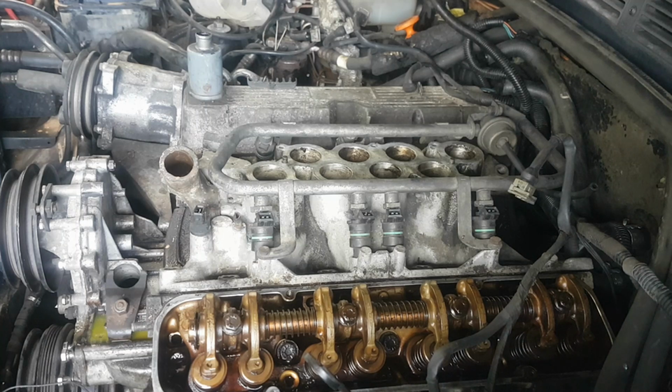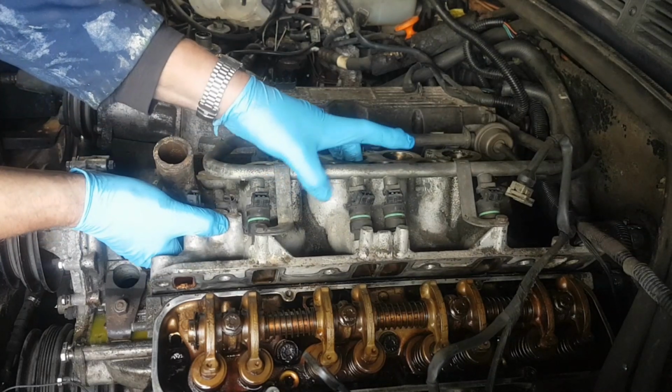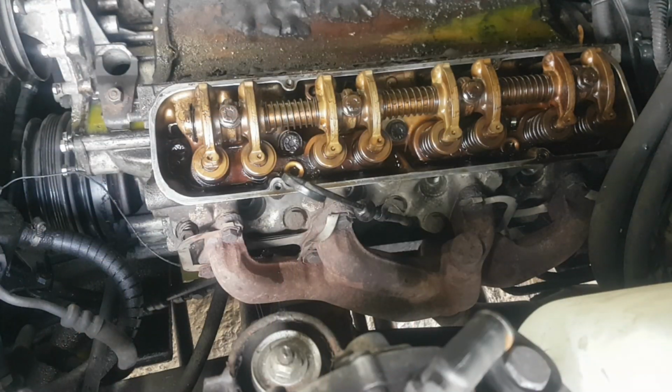As clean as you're likely to see a Rover V8 engine, really, isn't it? Take the old gasket off, it can go in the rubbish. Right, that's that one. Now I should be able to lift this, there we are, this comes out. A little bit of fuel dribbling out the back of the fuel rail there. Right, let's get on. Go back into time-lapse mode again.